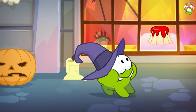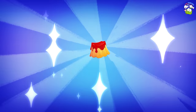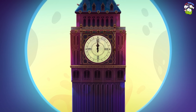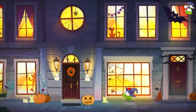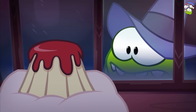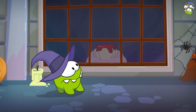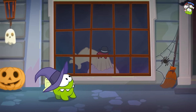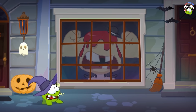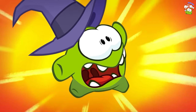Om Nom, look. It's the jelly. Wow, pudding, yay. Uh-oh, it's midnight. You know what that means. All the lights are going out. And Om Nom, watch out. The jelly is growing. Oh gosh, it's become a jelly man. Om Nom, run!